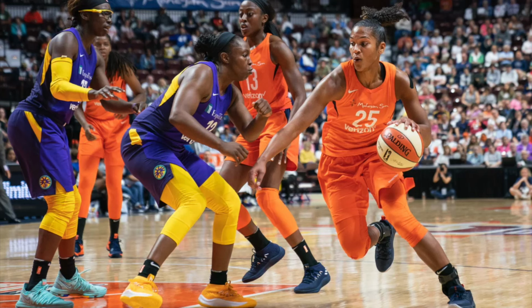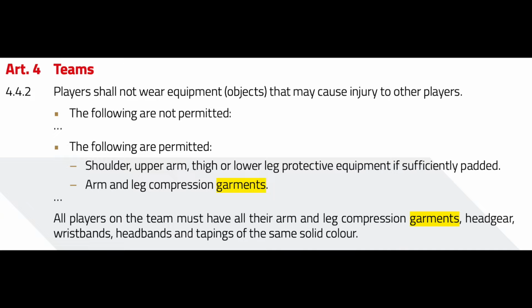Compression t-shirts are back. They were allowed, then not allowed, and now they are allowed again. As you can see with Dwight Howard, it's a nice tight fit to his arms. Not only compression t-shirts, we are allowed compression legs or compression tights as well, as you can see in this photo with the WNBA. Now, the colors remain the same: everyone has to be one solid color, whatever one they choose, with all undergarments and other accessories. However, they changed the wording to allow compression garments.